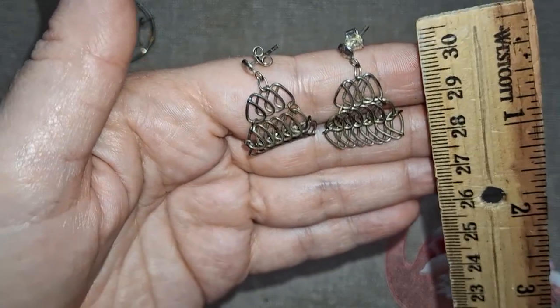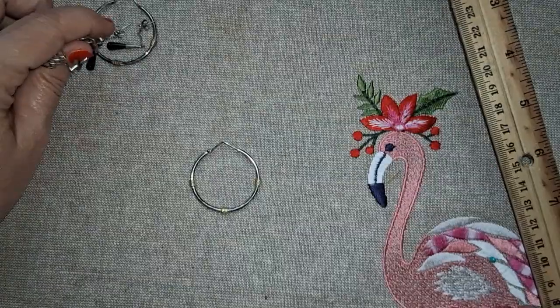Those are pretty. And those are about an inch.